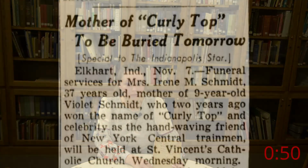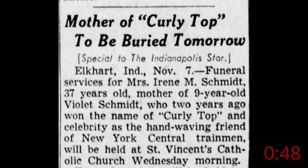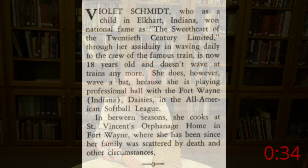Violet gave an interview and talked about this in a newspaper article. But tragically, in 1939, Violet's family was torn apart when her mother died unexpectedly. And we found a report that says Violet's father, George Schmidt, disappeared and his clothing was found near the Elkhart River bank, sadly. And then Violet's siblings and herself were sent to the Fort Wayne orphanage.